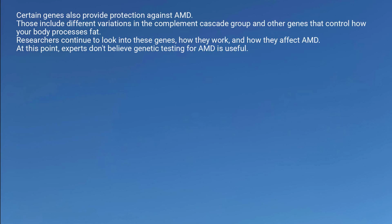Certain genes also provide protection against AMD. Those include different variations in the complement cascade group and other genes that control how your body processes fat. Researchers continue to look into these genes, how they work, and how they affect AMD. At this point, experts don't believe genetic testing for AMD is useful.